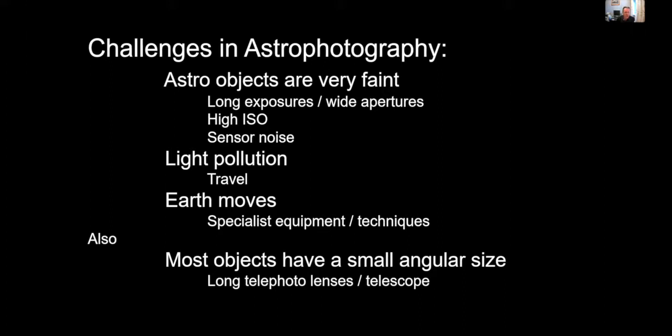Some cameras perform better than others. I would say that things like the Sony A7, some of the Nikons, some of the Fujis probably are the leaders in low sensor noise. But you know, I shoot with a Canon 80D, so you can get away with other cameras producing perfectly good images as well.